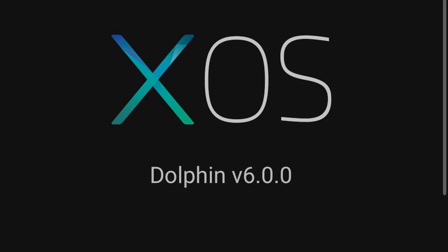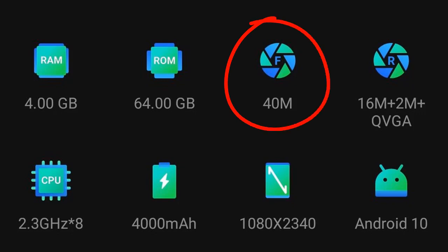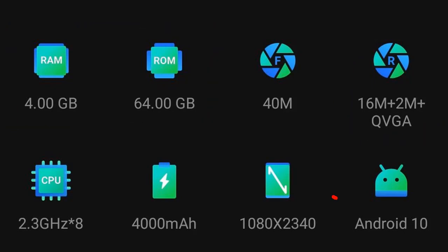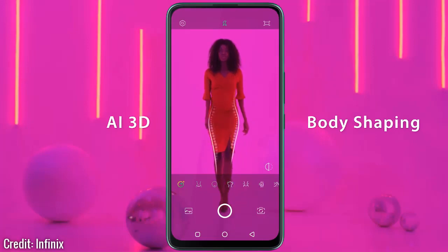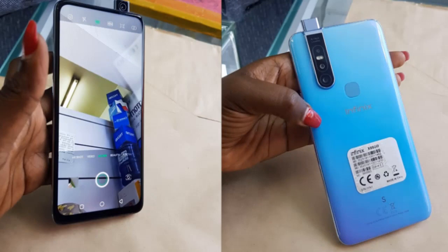There's one more variant of the Infinix S5 Pro that is yet to be released. It will have a similar 40MP selfie camera, but with a lower 16MP rear camera, 4GB of RAM, 64GB of storage, and Android 10 software, while other specifications remain the same. Maybe this will be one of the versions that will come to the African region. Time will tell. The S5 Pro will be launching in Africa next month, and it should be priced similar to the older S5 models. This breathing crystal color of the S5 Pro might only be for Africans.